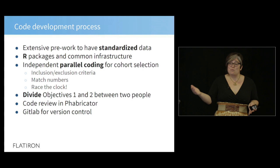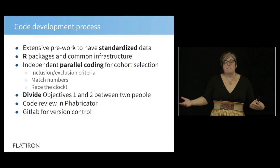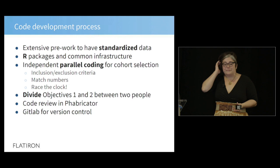Once we got the cohort in place, then we could actually divide up the coding for the next sections, and we split objective one and objective two between the two of us, and we both got started working on those. Then later we did code review in Phabricator, which is the tool that we use for code review, and used some of our regular tools like GitLab for version control.